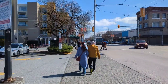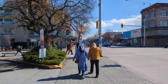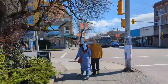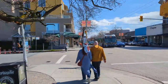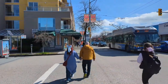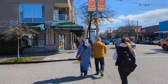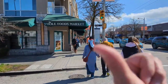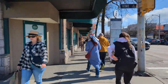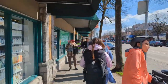We're just over here on West 4th Ave in Kitsilano. This whole neighborhood that Kitsilano Business Improvement Area is in is called Kitsilano. And a lot of people just refer to it as Kits. And one of the most popular locations in Kits would be the Kitsilano Beach, which is over a couple more blocks that way. And a little bit further north that way, too.